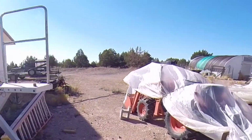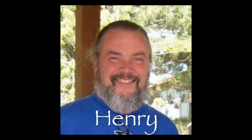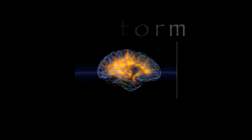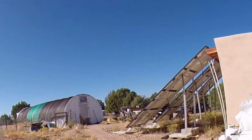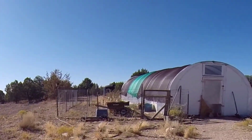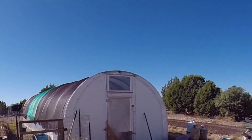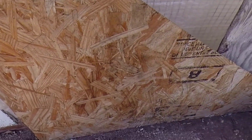We are going out to see how the greenhouse did last night. Forecast said it was supposed to hit about, first it said 32, then it said 30, then it said 29. But it actually hit 24 in the north yard, which is generally anywhere from 3 to 5 degrees warmer than the south yard. What we have is what we have.